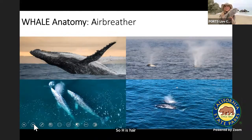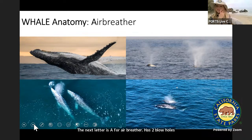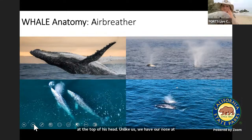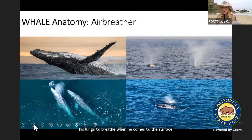The next letter is A for air breather. Pahat has two blowholes at the top of his head. Unlike us, we have our nose at the front of our face. He uses his blowholes that are directly connected to his lungs to breathe when he comes to the surface because he is a mammal, which means he's not using his gills to breathe underwater.